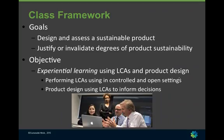So our goals for the class were for them to be able to design themselves and to assess sustainable products and to justify or invalidate different degrees of product sustainability. We really wanted them to understand how LCA information is generated and what kind of questions they should be asking when presented LCA results, environmental impact results. We wanted to give them a big picture on what it means.